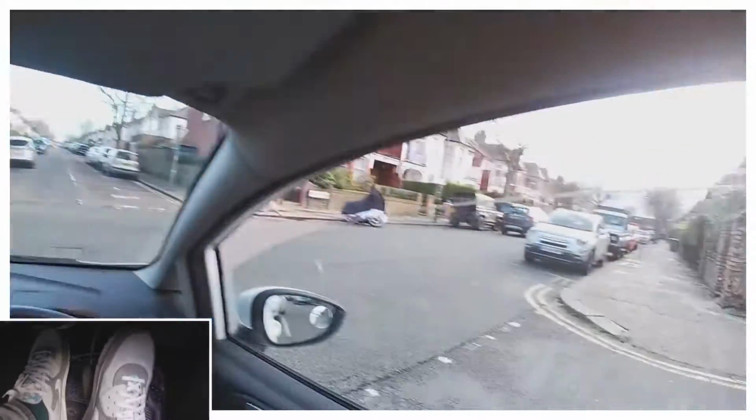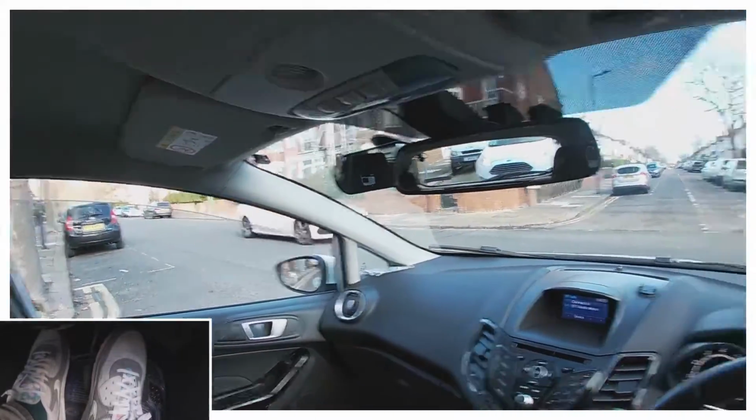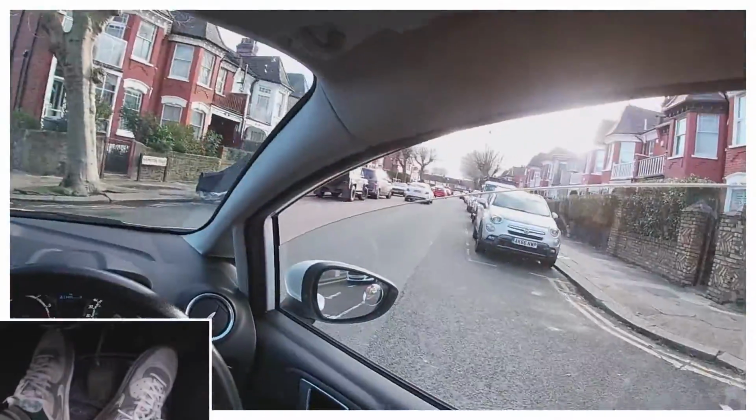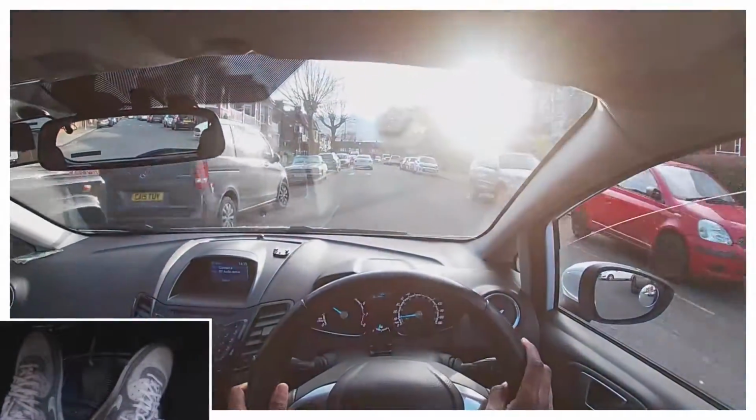So now I can start creeping a bit forward. I can't see anything else. I'm checking for any reflection. I can see the car there, so I'm just going to wait for him to go past first. Check for any more coming, and it's looking good. So really take your time at those ones where you can't see properly.